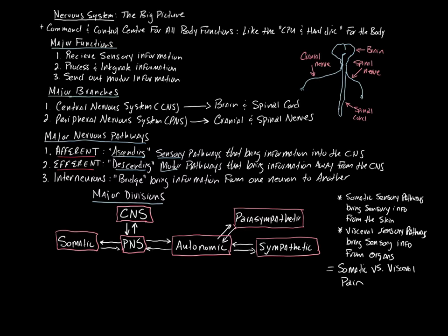okay? But that does give rise to different types of pain, okay? Specifically, somatic versus visceral pain. Have you guys ever heard of that term before? So what does somatic pain tend to feel like? Huh? Can be burning. What does it feel like when you cut your skin? It's a sharp, stinging sensation, right? What does visceral or organ pain tend to feel like, though? Dull, throbbing. Yeah. Okay.